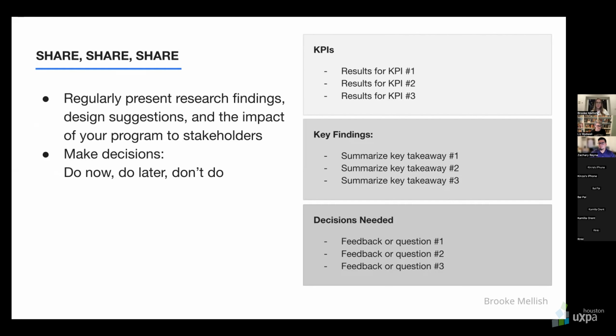And then decisions needed. This one's super critical. Your product managers and your developers don't really have time to sift through all your research studies and go through all your recordings. So here is where we put decisions, and we decide if we're going to do things now, do it later, don't do it at all. So we'll have feedback and questions here and who's responsible for things. And we'll get those drilled out as we do the design suggestions in that meeting. So I think it's really, really critical that we try to think of research from a business lens as well. So some things we don't want to do because just one user asked for it. And we want to make sure it's in line with the product vision and it's actually going to generate revenue for the company as well.